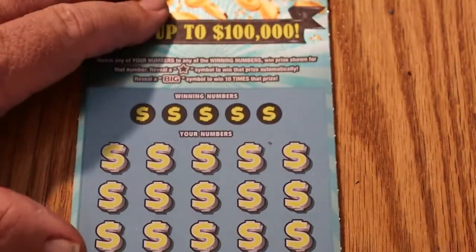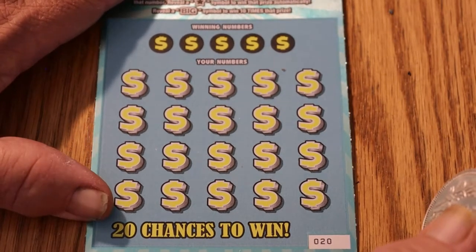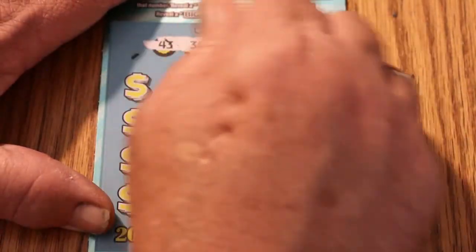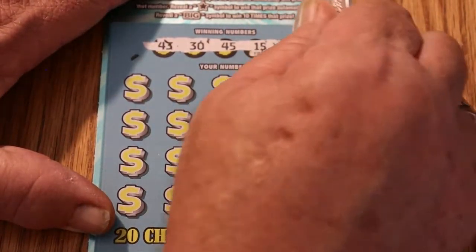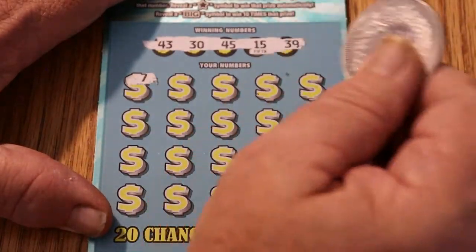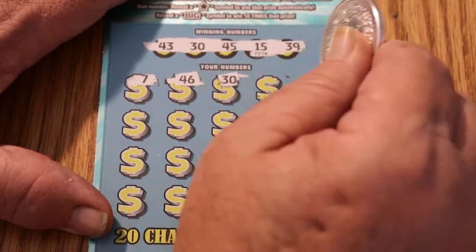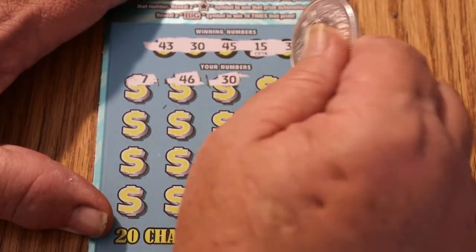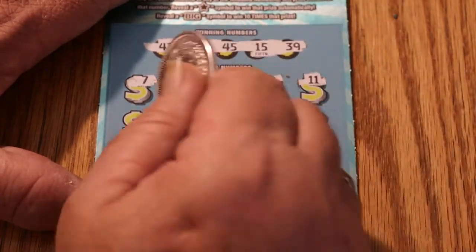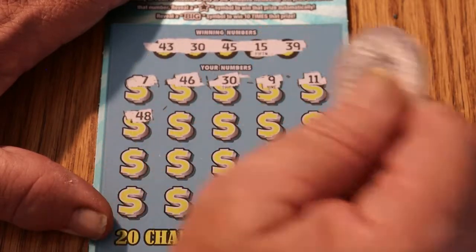Final ticket. This may be a blank session, who knows? 020. 43, 30, 45, 15, and 39. 7. 46. 30. Hey, we got a match. We're not going to have a blank after all. 9. 11. 43. Oh, no, 48. I need a 43.